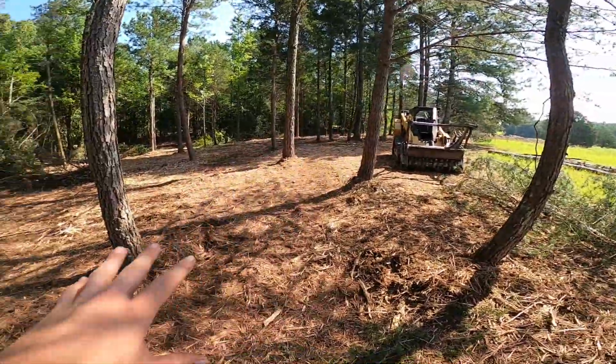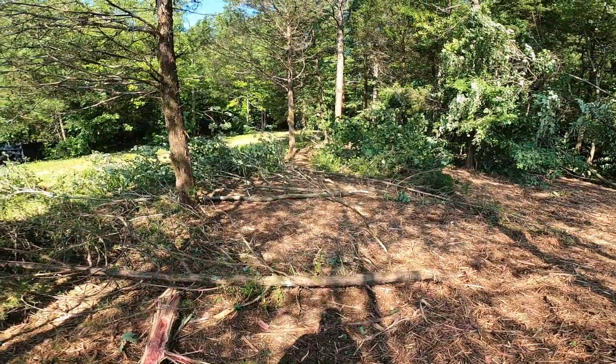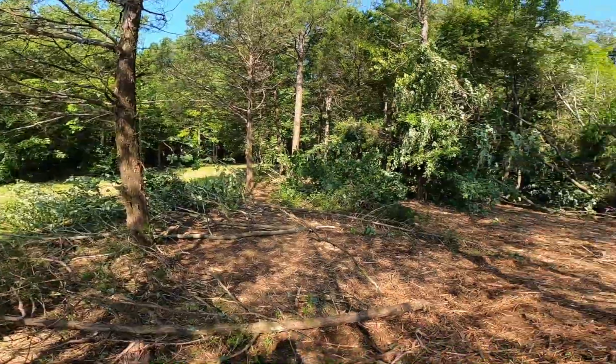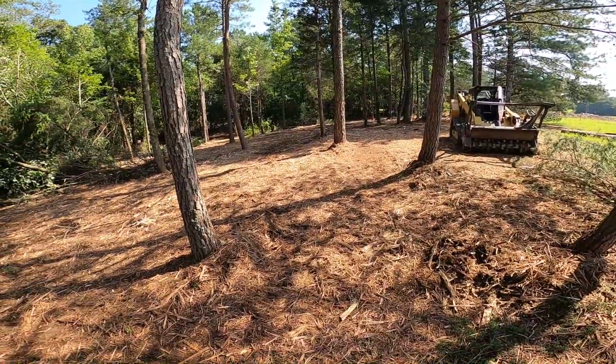So I got all this cleaned up. And then this is all chopped up. I pulled everything, tried to pull it in, but some of it's heavy. But stuff like this come in and delimb so that way it'll look good. I'm gonna try to clean up all this. It's staying at a decent temp to where I can run it for a while.